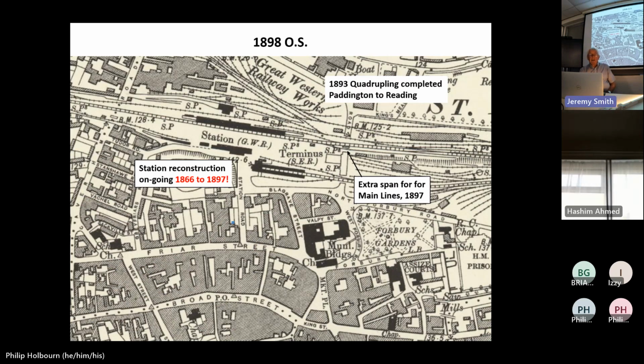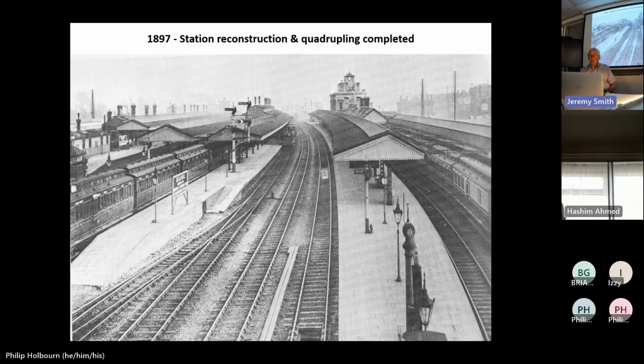And then, by 1898, the redevelopment was well underway. It actually went on from I think it was 1866 to 1897. So things aren't a lot different really these days, are they? But they got it finished in the end with the quadrupling completed, and we finished up with the station which we all knew and loved until about 10 years ago.